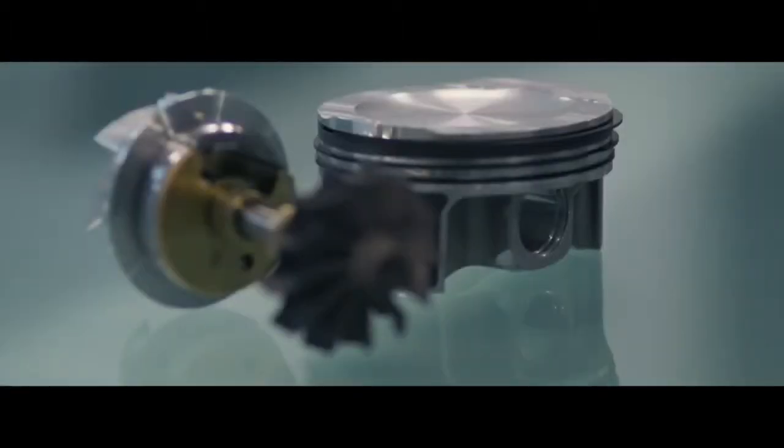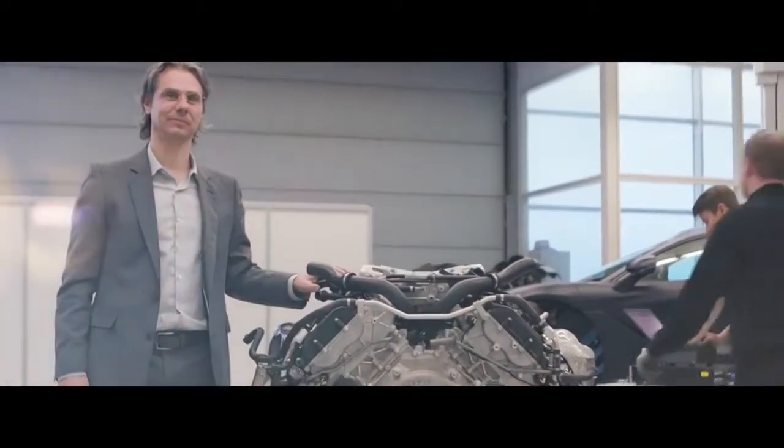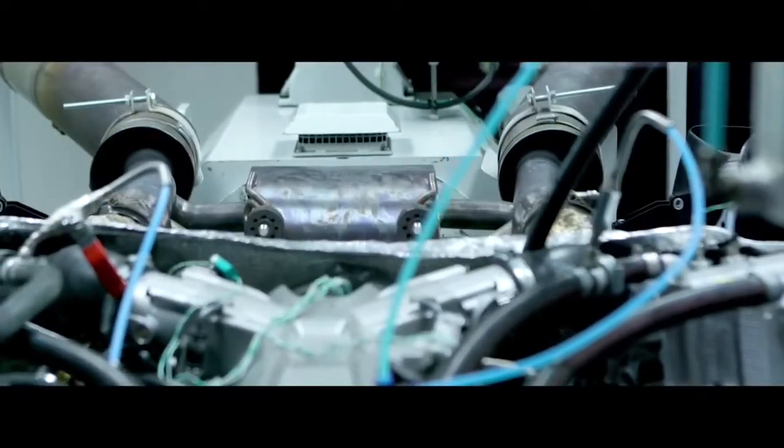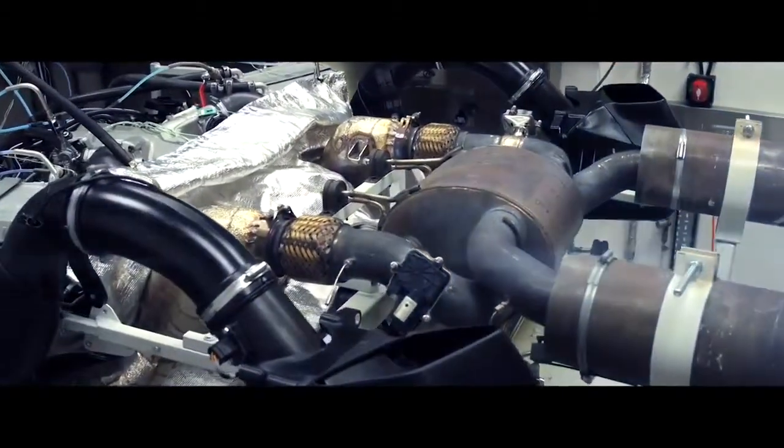It's developing 720 PS and 770 Nm of torque. It needs to go beyond the pure performance figure. It needs to come with passion and emotion.